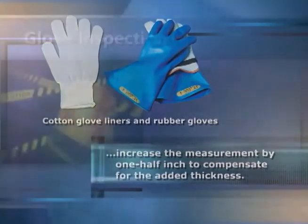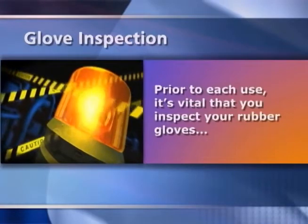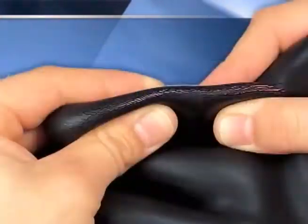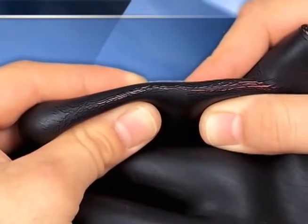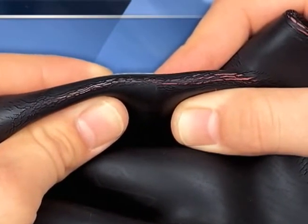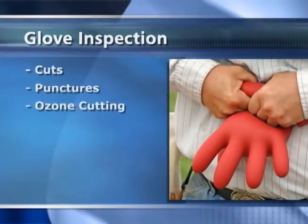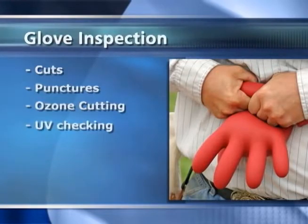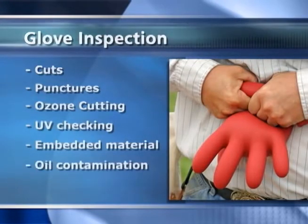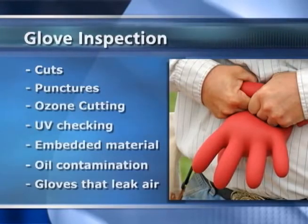for the added thickness. Prior to each use, it is vital that you inspect your rubber gloves to make sure they are safe to use. Damage that has occurred while in storage or during the last use could result in them being useless for protecting the user from electrical shock. The flaws you'll be checking for include cuts, punctures, ozone cutting, UV checking, embedded foreign material, oil contamination, or gloves that leak air. Let's take a closer look at some of these potential hazards often found in rubber insulating gloves.